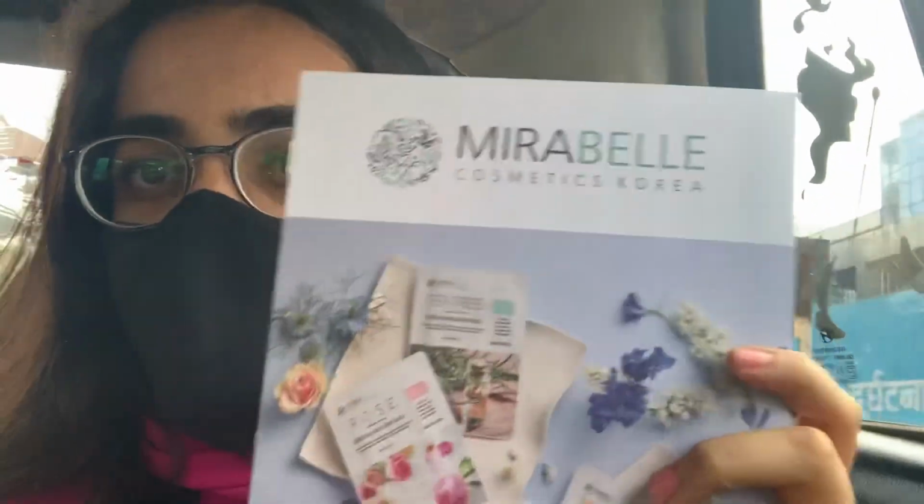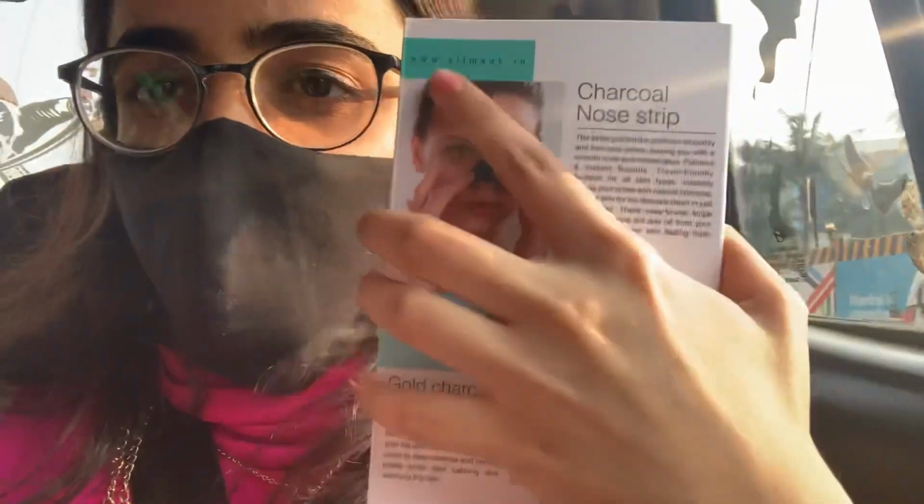We got some catalogs also of some brands' stalls. This is my favorite, this one by Mirabelle. And this also. The exhibition was about makeup, so there were all the big beauty and cosmetic brands. They were amazing, there were models sitting for whom the makeup artists were doing their makeup. And we got these as well. They are such pretty cards, I can't take my eyes off them.